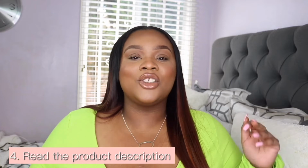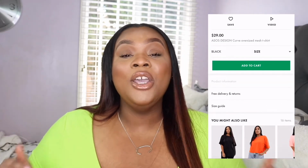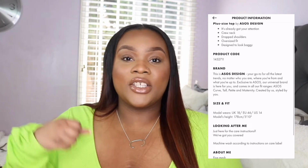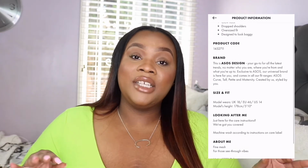So tip number 4, and I kind of touched on this a little bit in the last one, read the product description. I cannot stress that enough. The product description typically tells you everything you need to know about the garment. It will typically tell you how it will fit on you. You'll see things saying like, oh, this is oversized, this is a close cut to the body, this is a mini skirt, this typically fits small, or this typically fits true to size, or this typically fits oversized. You'll also see a little bit of information on the model on the site. You'll see the model size, the model's measurements. This is the size that the model is wearing.